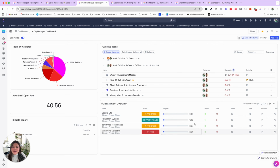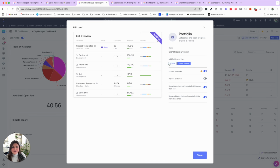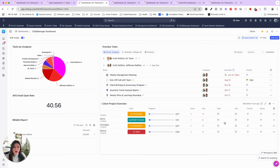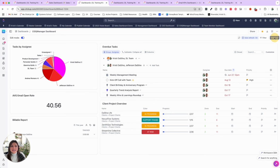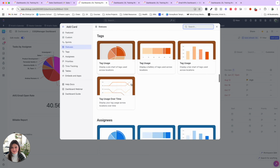Then you can see we have a portfolio widget here, where on the inside you can see this portfolio is coming in from specific lists. So here you can say, okay, add all of the lists in the operations space or all of the lists in the client folders, etc. And then you'll get that pulse check. We like to actually color code our lists by status. You can even see, okay, in progress, support phase, etc. What are the done tasks, what's overdue, when does this project start and end, etc. Also, you can see when you add the card, all of the different amazing things that you can go through and see within dashboard widgets.